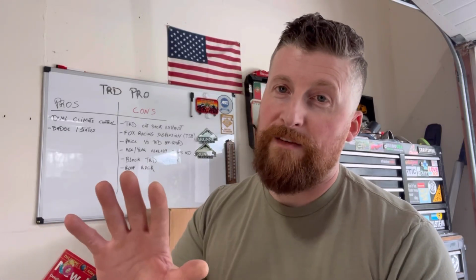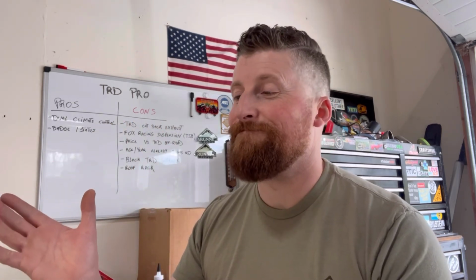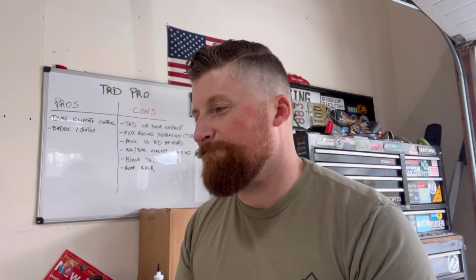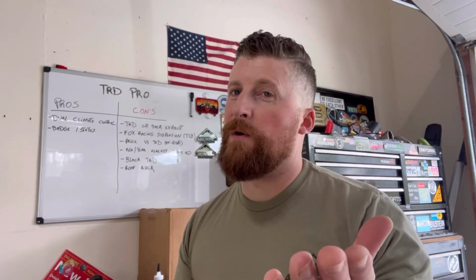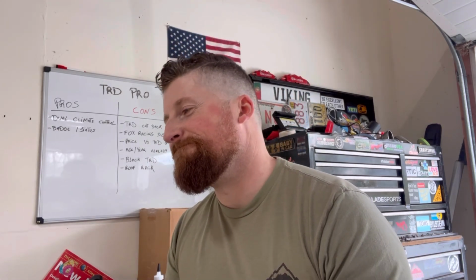Toyota was running out of ideas, so they decided to put it on a 4Runner TRD Pro. I get it, but in the same token, I don't, because it's not very functional. And to be honest with you, you can argue with me on this one, but when you look at it, it's an afterthought, guys.